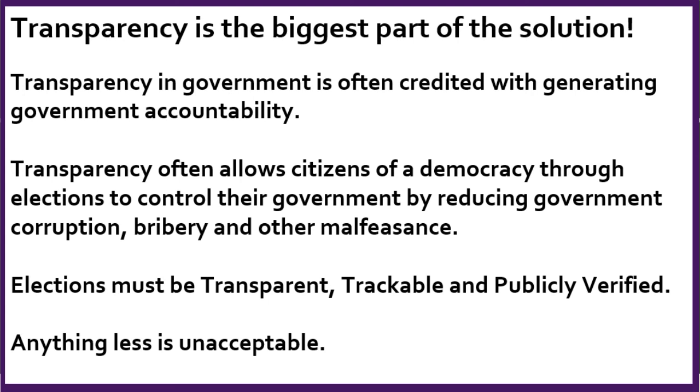We do not want ES&S because they do not disclose to the people that the RFP includes remote access to the tabulator where the election totals are kept. We do not understand.